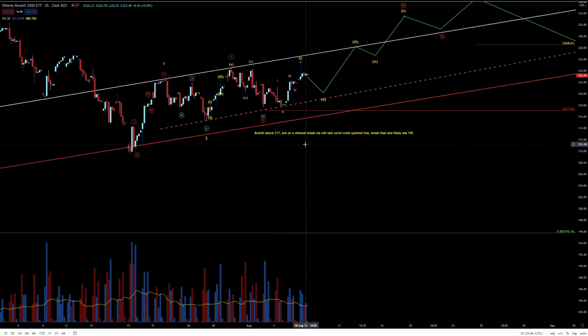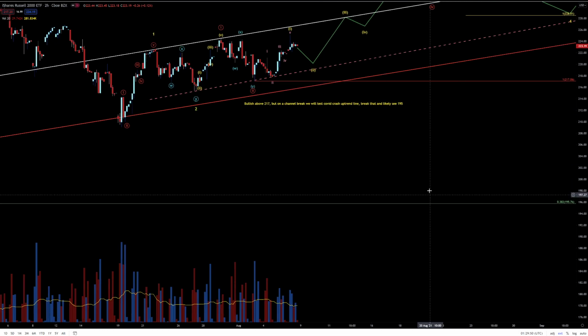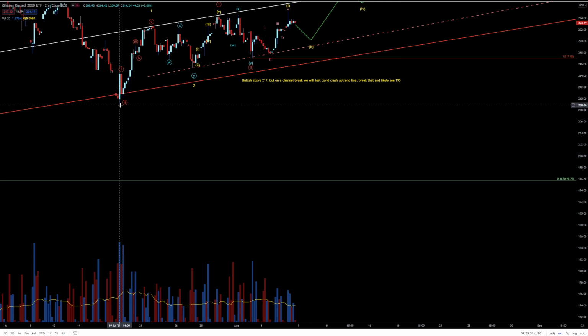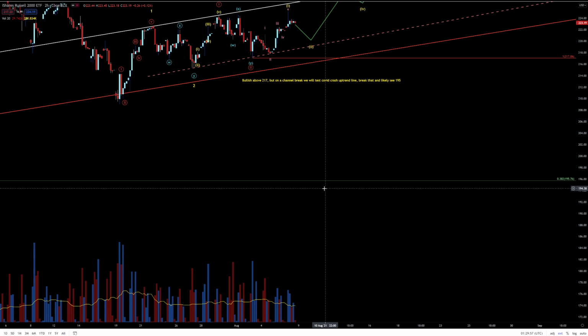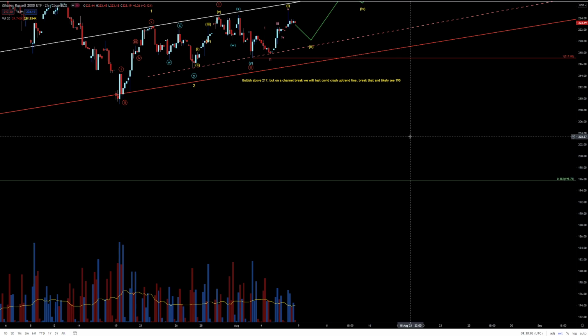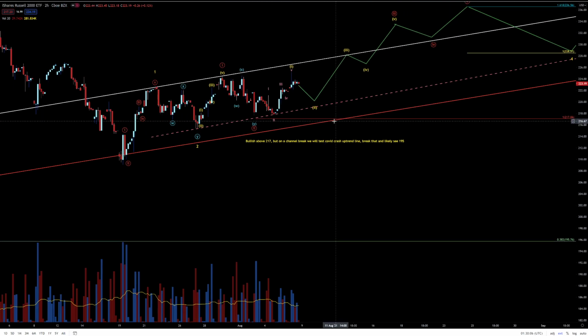Well, we're basically bullish above 217, but if we break this uptrend line, we're probably going to go down to see this 195 range, because that would mean that right here was not a wave 4 bottom and that we're going to be heading lower for our wave 4, and the next most likely spot will be 195. It could be as low as 180, but I would think that we'd catch support in the 195 range. So we really want to watch this red uptrend line.